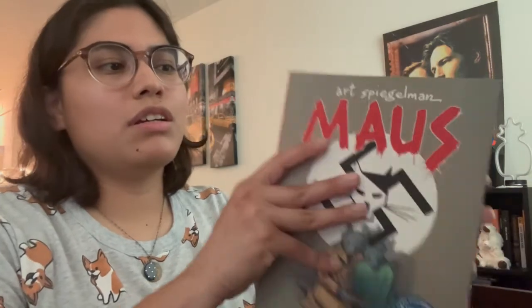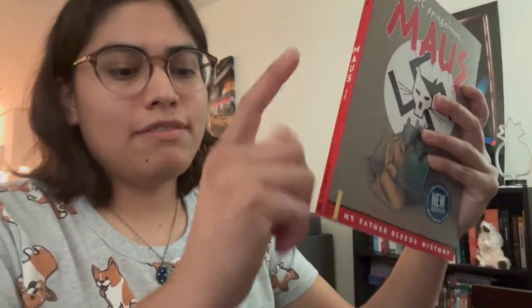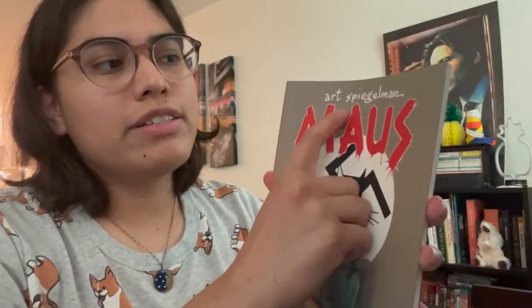And so these are comics called Maus. So it's volume 1 and volume 2. This is by Art Spiegelman, and it's a survivor's tale. My Father Bleeds History is volume 1, and volume 2 is And Here My Troubles Began.